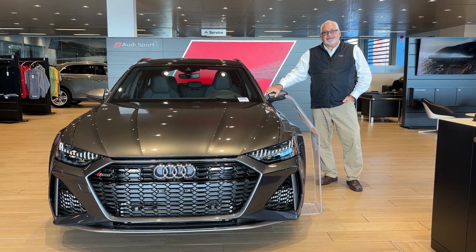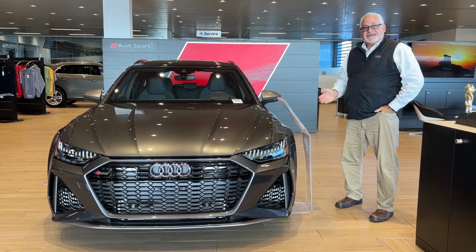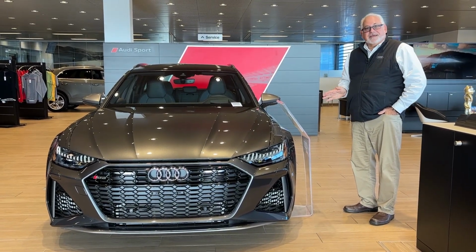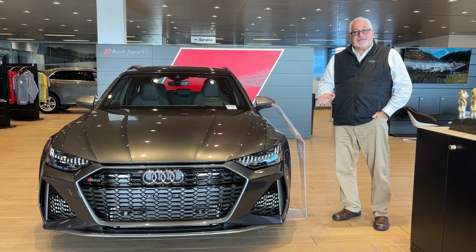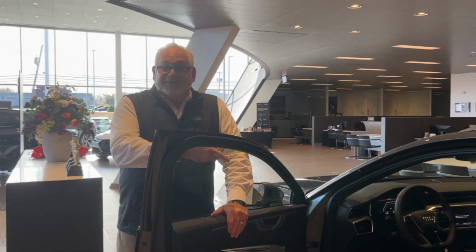Cliff over here at Audi Eatontown. This beautiful RS6 Avant Performance just arrived. There's nothing quite like this car in the universe. Over 600 horsepower. It's even a wagon. Take a look. Come check out this interior.